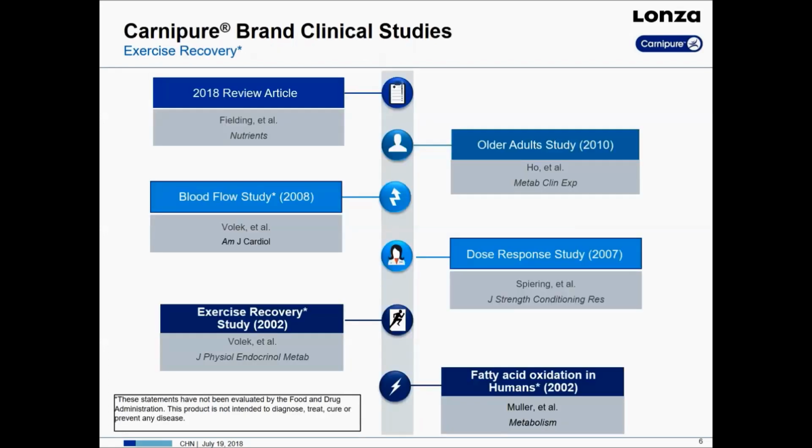Today, I'm going to talk about a few of the clinical trials that have been generated on the Carnipure brand. This is just a small representation of the trials. There are so many, over 45 different clinical trials that have been generated on the effect of the Carnipure, particularly during the exercise recovery.